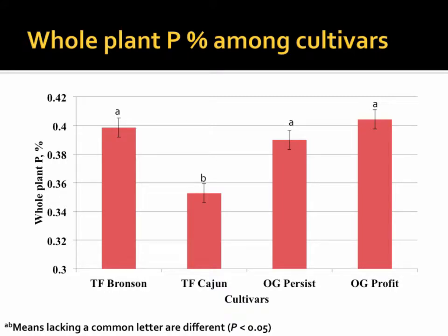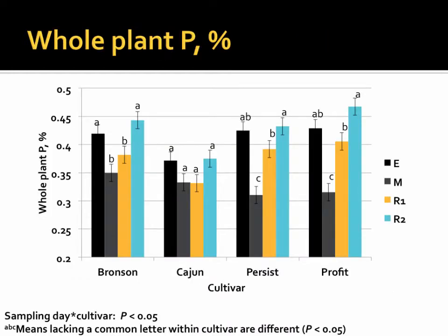When we look at whole plant phosphorus among cultivars, we see that tall fescue Cajun is significantly lower compared to the tall fescue Bronson cultivar, as well as the orchard grass cultivars. So this graph is showing you whole plant phosphorus among cultivars along the x-axis, and then also at each of the different stages of maturity.